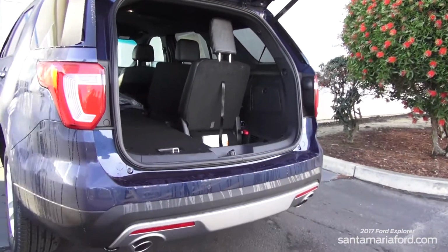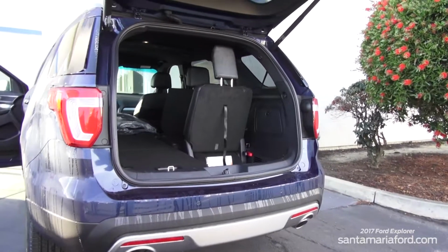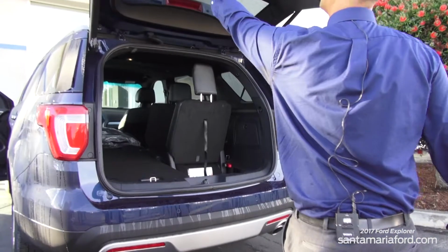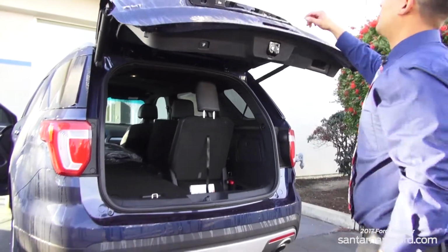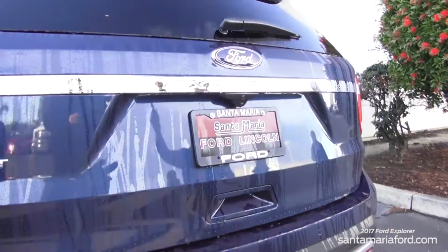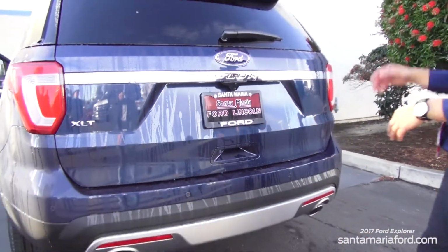Of course, you have the backup sensors here, so when you're backing up, you have an audible idea of what is behind you. You also have the visual, which is right here with the backup camera, and it is a 180-degree camera. In this case, I would be able to see Ivan and Jesse over here from inside of my vehicle.